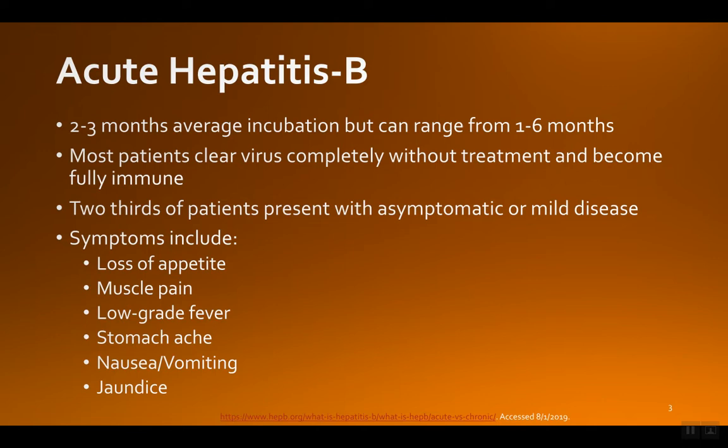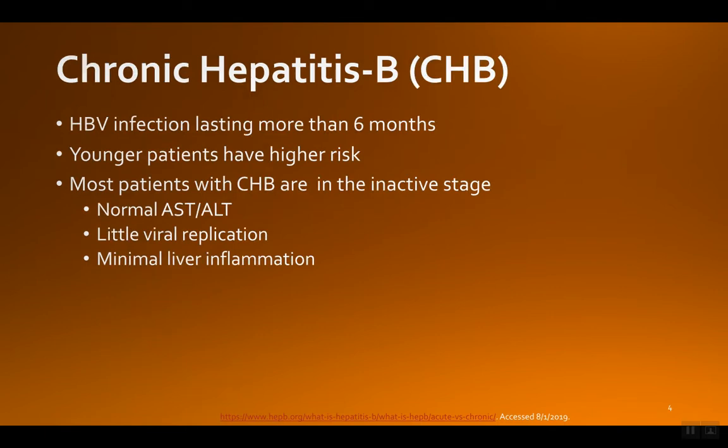Two-thirds of patients present with asymptomatic disease. So that's the majority of patients. And the ones that present with symptoms usually have very mild symptoms, like loss of appetite, muscle pain, low-grade fever, stomach ache, very non-specific symptoms.